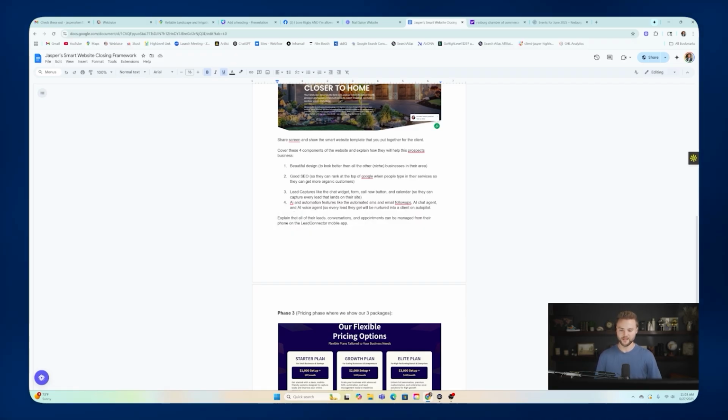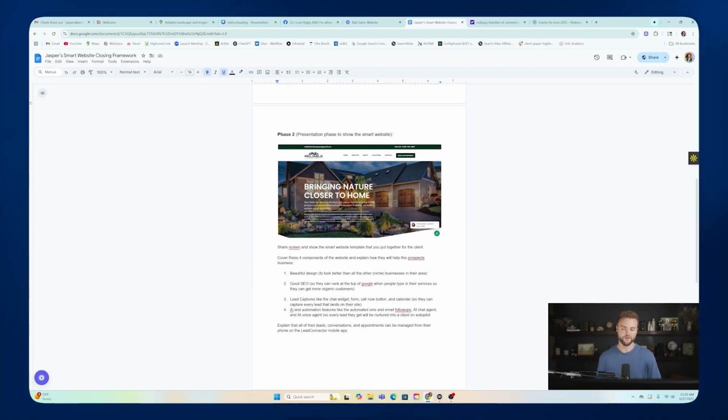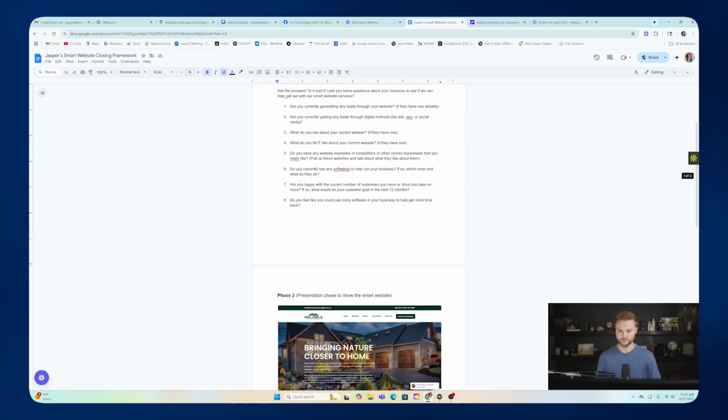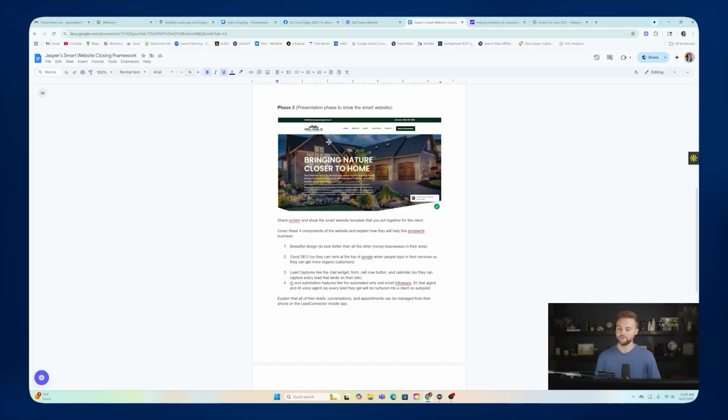And then the fourth is the AI and automation that follows up with the leads, texts them, emails them, the AI voice assistant that can actually talk to them on the phone. All of that we'll do a brief coverage of and explain how that stuff works and helps them save more time. And yeah, so that's the presentation phase 2. So, we've got discovery phase where we just ask them some questions, learn about their business, see if we can help them. Phase 2, we show them what we put together for them. And we also want to tell them, hey, this doesn't have to be your website.